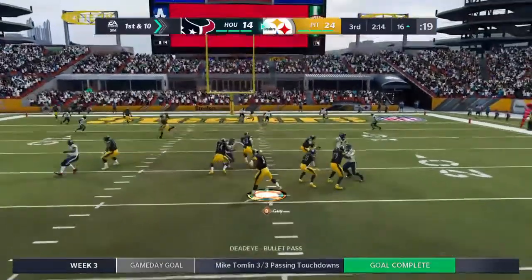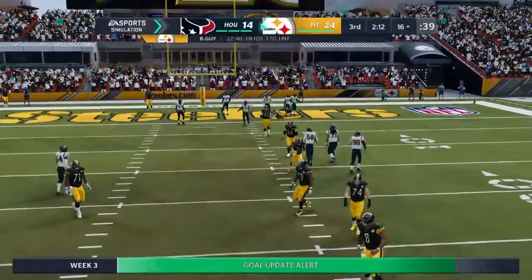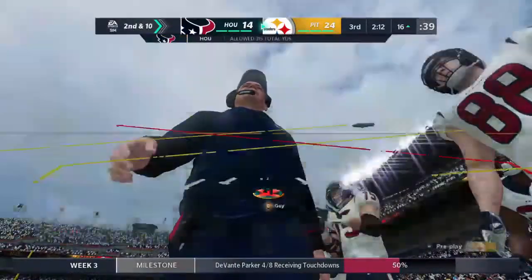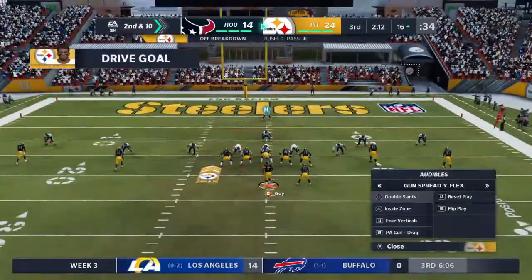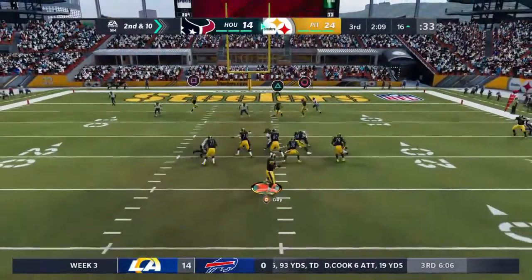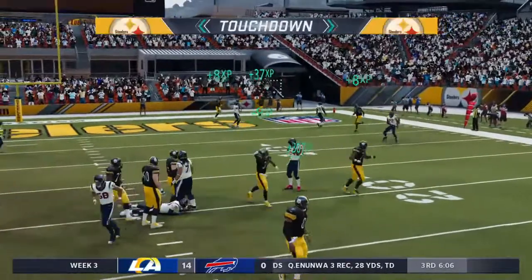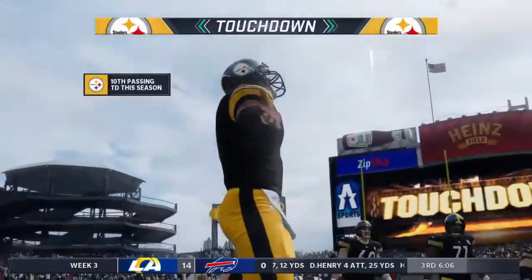They'll try and start this drive in the air. Back of the end zone. Could he get his feet down? No, it's incomplete. He was looking to get it to Parker again, and that'll bring up 2nd down. It's 2nd down and 10. So after the incompletion on first, now 2nd and 10. This is caught. And he's going to take it in for a Steeler touchdown.